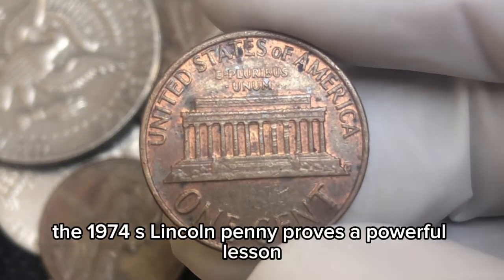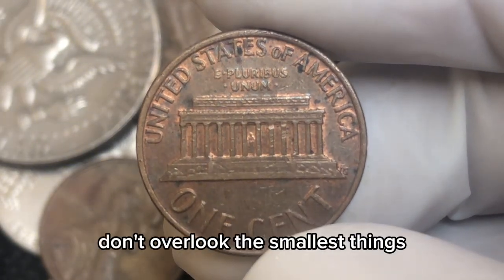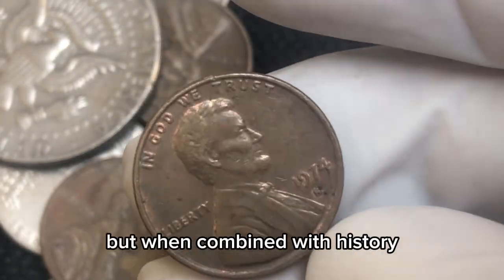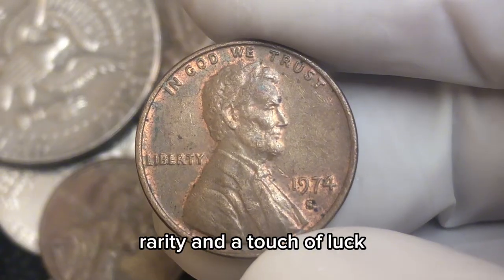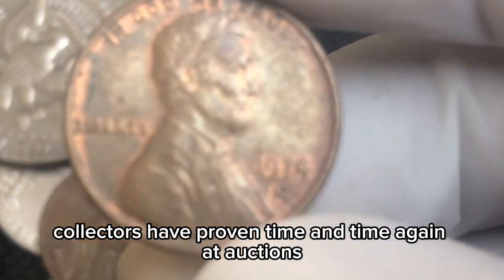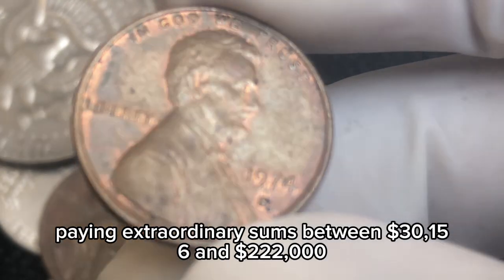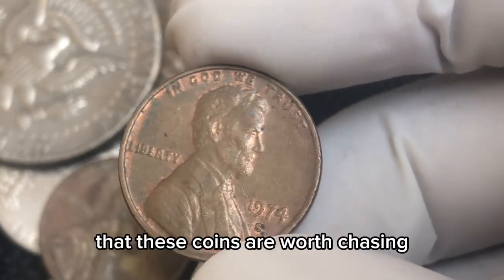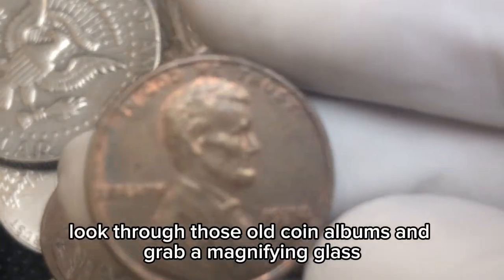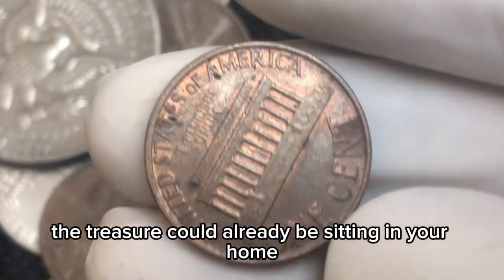The 1974 Lincoln penny proves a powerful lesson. Don't overlook the smallest things. A penny might seem insignificant, but when combined with history, rarity, and a touch of luck, it becomes a treasure. Collectors have proven time and time again at auctions, paying extraordinary sums between $30,156 and $222,000, that these coins are worth chasing. Check your proof sets. Look through those old coin albums and grab a magnifying glass. The treasure could already be sitting in your home.